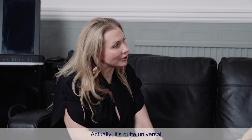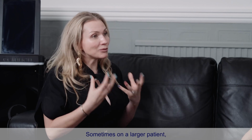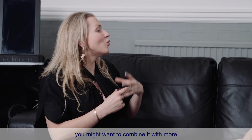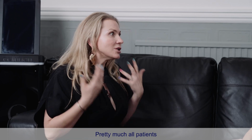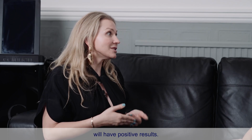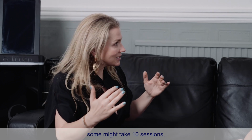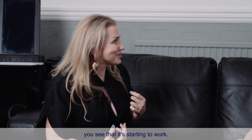And who is it good for? Actually, it's quite universal because it can tackle different types of cellulite. Sometimes on a larger patient, you might want to combine it with more fat-specific treatments, for example, cryolipolysis, so Crystal Pro. Pretty much all patients will have positive results. Some might take 6 sessions, some might take 10 sessions, but even after the first session, you see that it's starting to work. Because cellulite is quite a tricky, multifaceted thing.